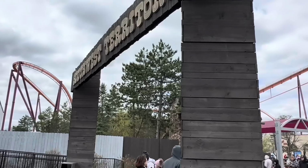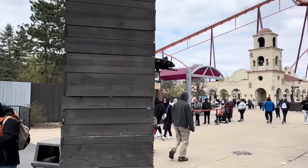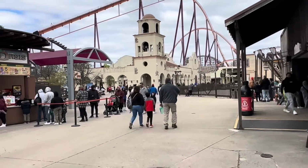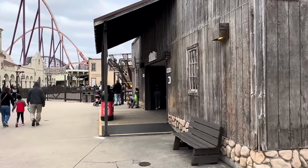But the American Eagle behind me is completely out of commission. I think they're actually revamping it. I did see some construction equipment over in that area. So I wonder if they're turning it into a different, more iron steel roller coaster than the classic wooden. But yeah, the American Eagle is not in operation, and I don't think it's going to be for the entire 2024 season. Right in the front of Southwest Territory is your first concession stand and public restrooms. So every area has plenty of restrooms, and the good thing is they're all heated today.